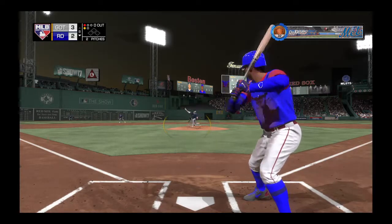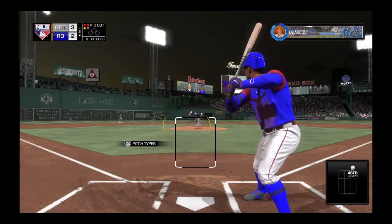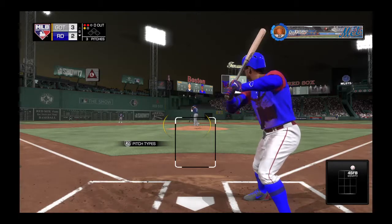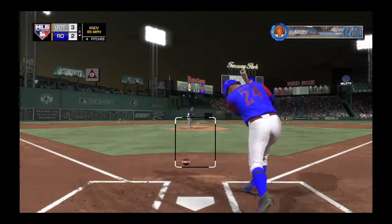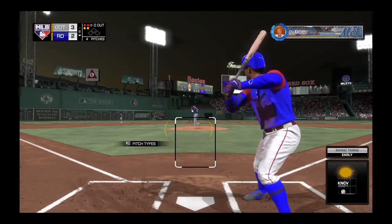Ready with the 1-1 pitch. Just a bit high that time as he misses for a ball. That one missed, but if it's a strike, I don't know how you get the barrel of that pitch. You have to really be sitting on it to hit a fastball coming in that hard on the inside part of the plate. 2-1 pitch, a knuckle curve swung on and missed. 2-2.